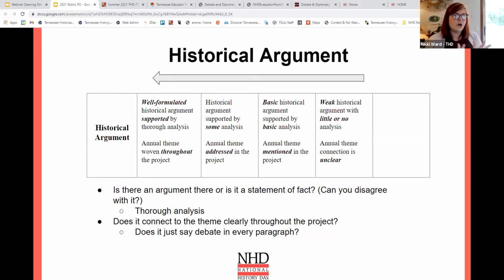So we're gonna look at historical argument first. I did pull these from the exhibit category, but really in general, the front side is all the same, so it should read similarly across the categories. So historical argument, it's important to remember that the blank box at the end is no evidence. And then it starts next to that. And as you move to the left, your work is growing stronger. So they're gonna be moving hopefully towards the left as they go through the contest cycle.